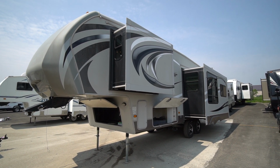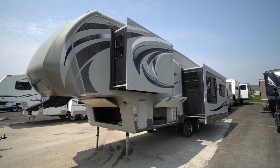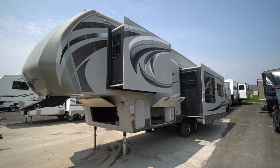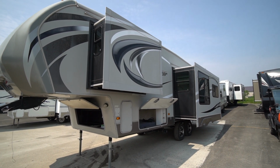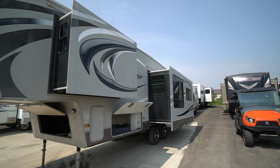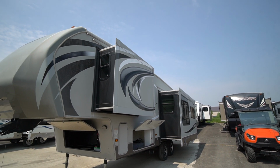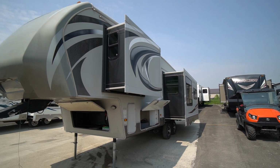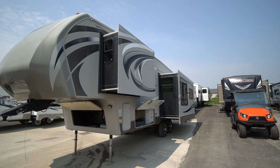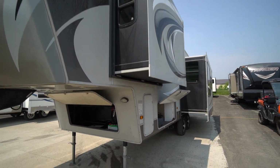This is a 2013 Cougar High Country, and it's the 291 RLS floor plan. This is a double slide out travel trailer. You've got a nice large slide out on this side for your living area, and you've got a slide out here for the master bedroom. You've got loads of storage both inside and out this trailer. It's really what these fifth wheels are designed for. It's nice and spacious on the inside and lots to get into, so let's get right into it.